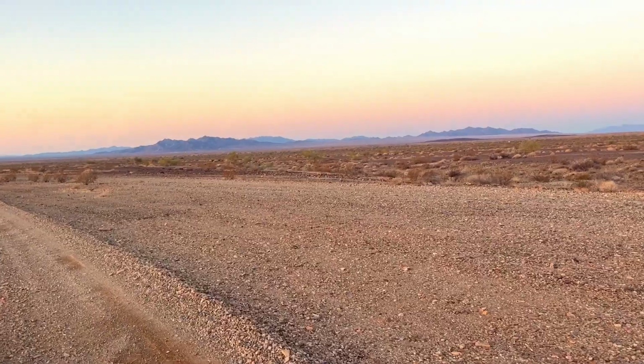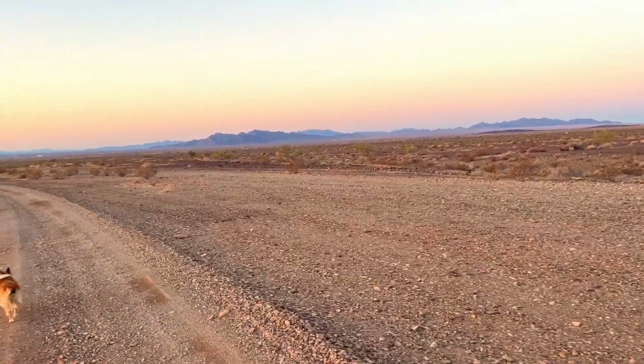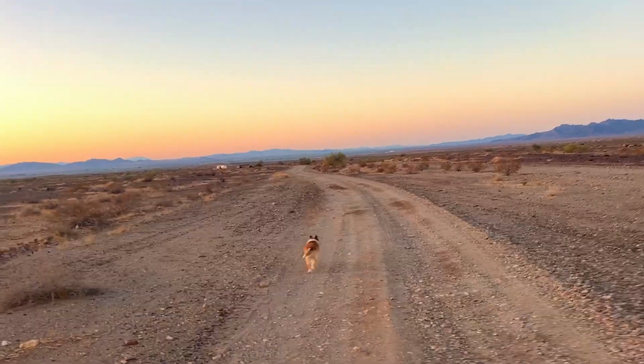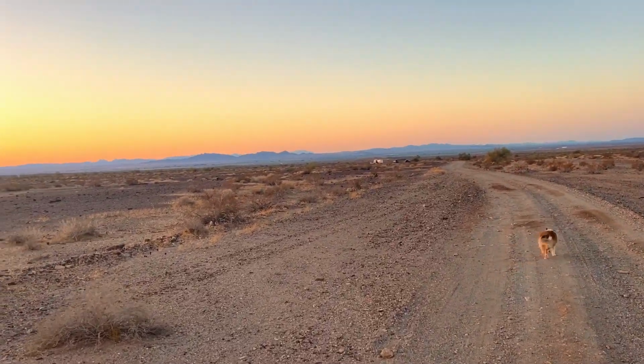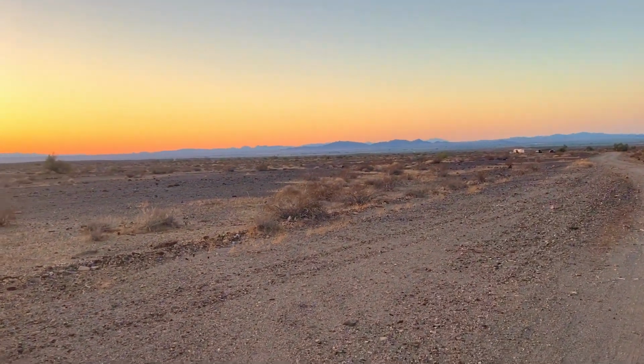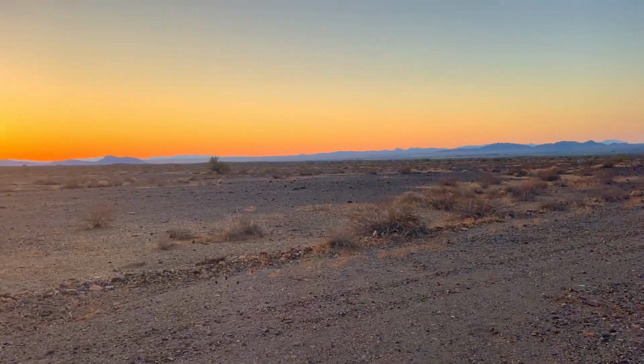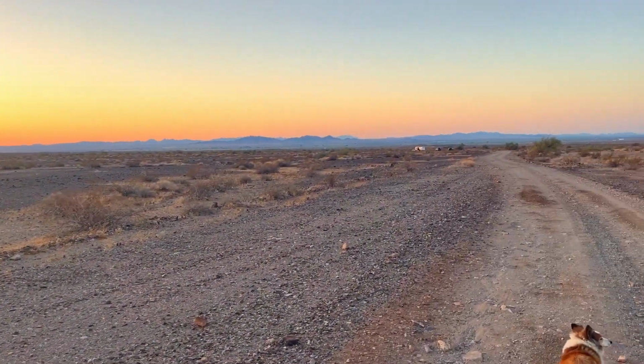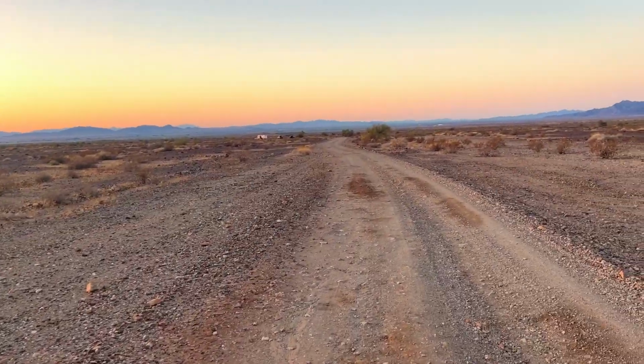Teddy and I just checked out another trail. It turned out to be closer to a path. And so we're not going to go down there. At least not right now. Checking out the easier access.